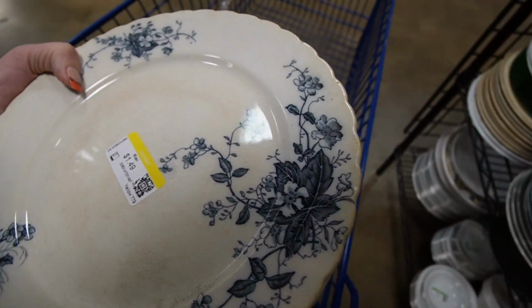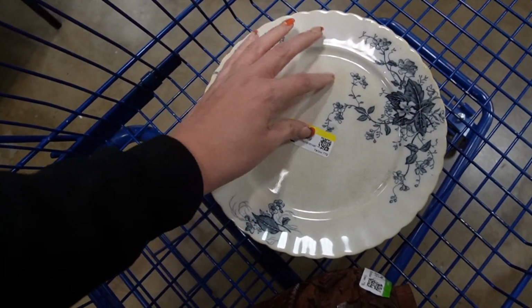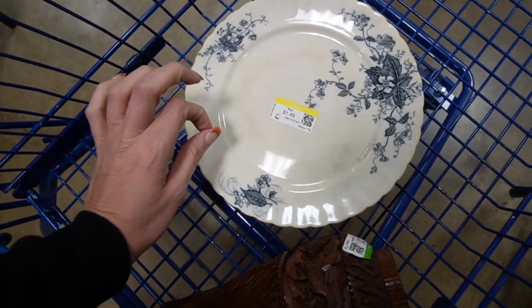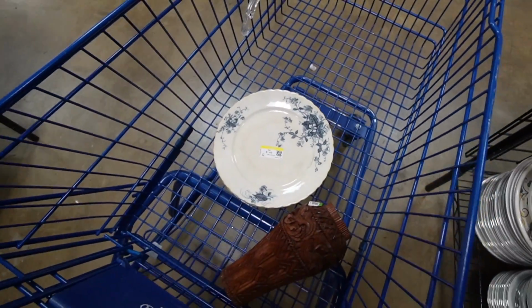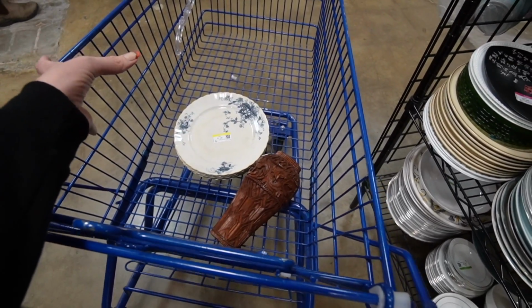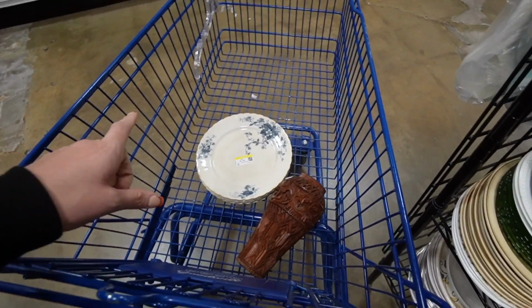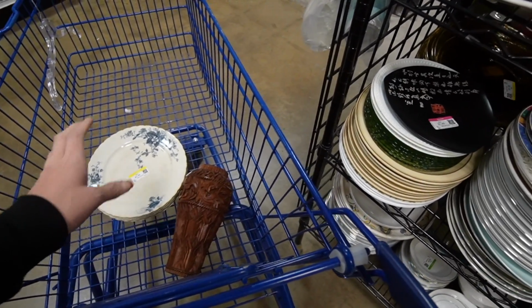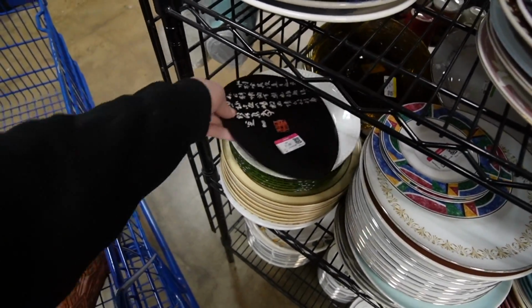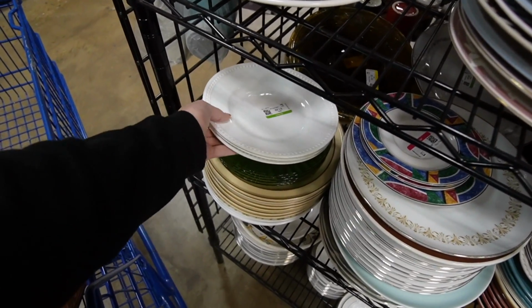All right, so they're $1.50 each. Two of them are without damage and just have crazing. One has a crack and one has a small chip on the edge. But I'm gonna grab those because they're older plates, and I know from trying to piece together my own set of dinnerware for holidays that it's not easy to find antique dinnerware. So I'm gonna grab those. And then I want to look at these green plates down here.